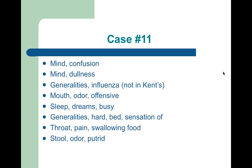Okay. Well, anyway, there were three characteristics to this case: the marked confusion and dullness, the odors from both ends, offensive, and the hard bed. So those three things immediately led me to Baptisia. It's a big influenza remedy.